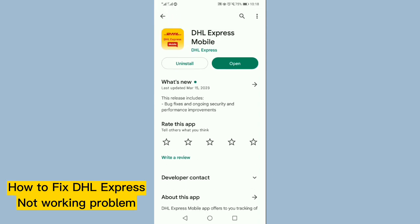So this will fix your problem, but if this not worked for you, then completely uninstall the app and reinstall it again. So this will fix your issue.